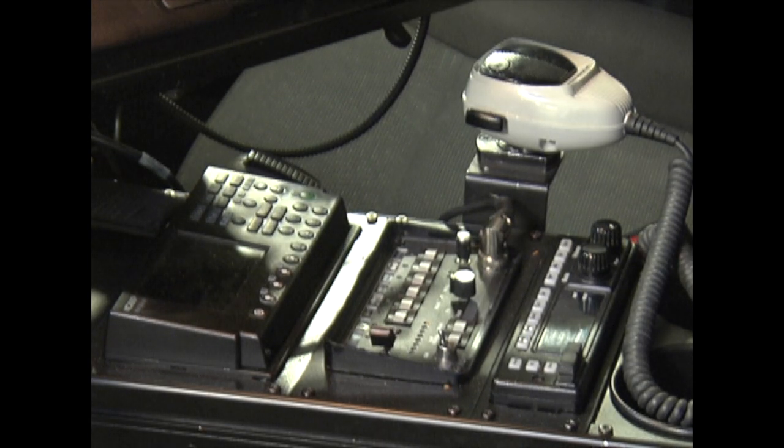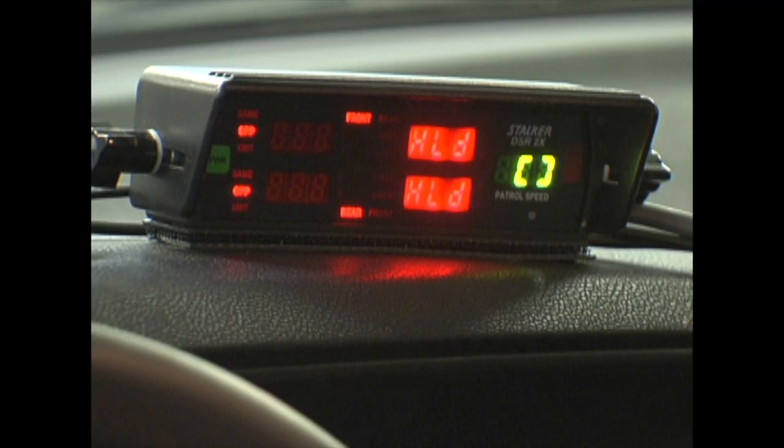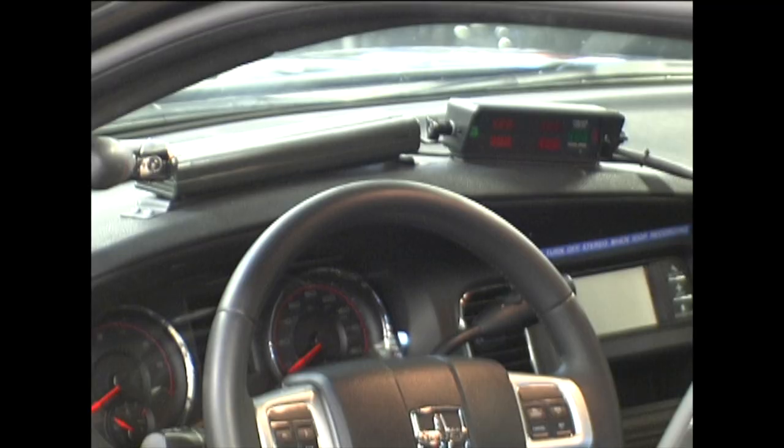And you can see an officer has quite a bit of stuff going on just between there and the seats. And then up on the dash, we've added a radar with a front and rear antenna, a printer, and some of the other vehicles even have a GPS and other items up on there also.